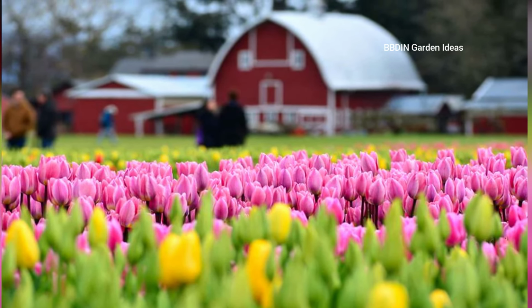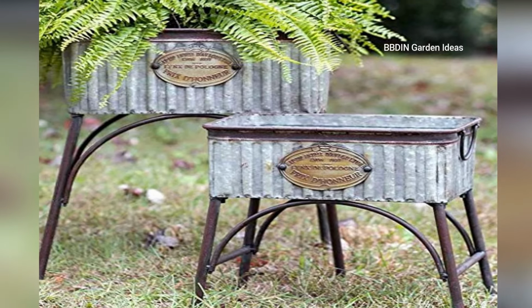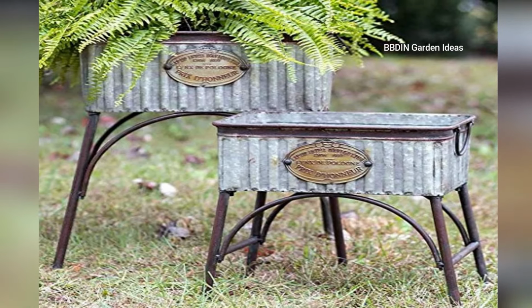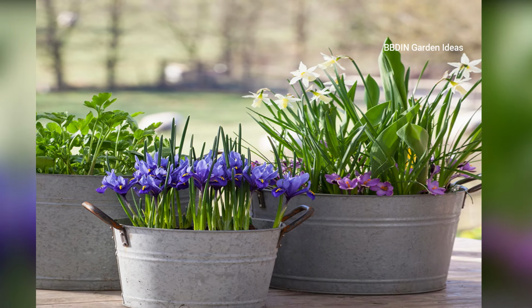Three, galvanized metal accents. Galvanized metal adds a rustic, industrial edge to your garden design. Use old troughs, watering cans, or vintage metal buckets as planters for your flowers or herbs.